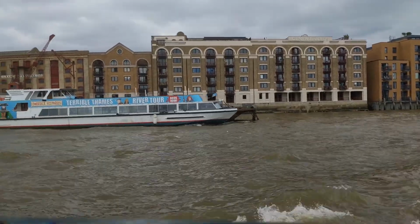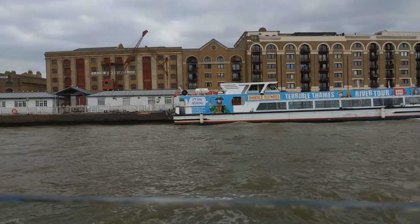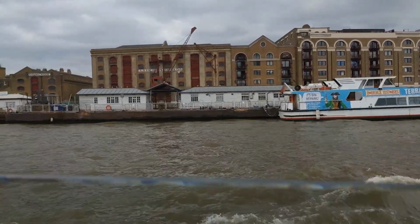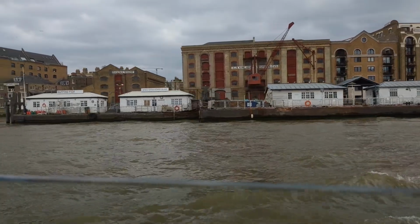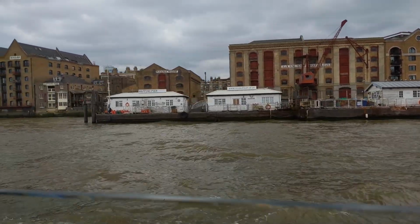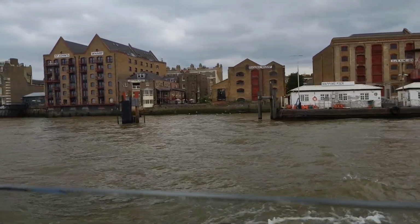Now, if you keep looking to the right, coming up, we've got a pier with the police boats. The River Thames Police is actually the oldest uniformed police force in the world. It was founded back in the 15th century by the East India Shipping Company. There was such terrible problems on this river with piracy and smuggling.